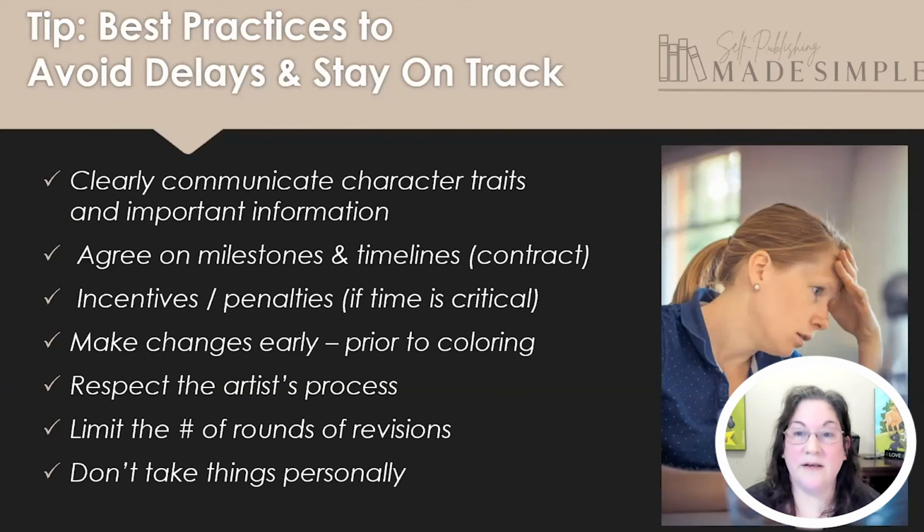It's something you'll need to understand. If you're giving feedback to the illustrator, you don't want the illustrator to take everything personally. If the illustrator wants to change things, this is your baby, so it can get heated, but try not to take things personally. Just keep your eyes on working through this and treat each other with respect and dignity, and you'll get through that process with that much less stress.